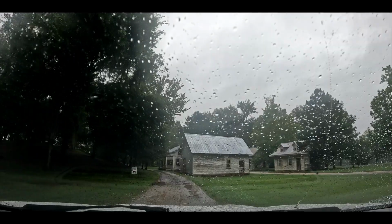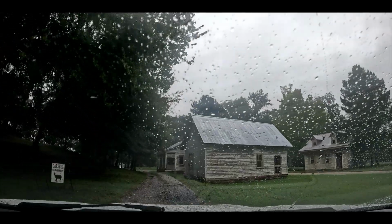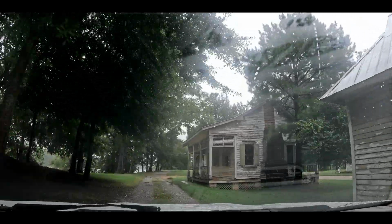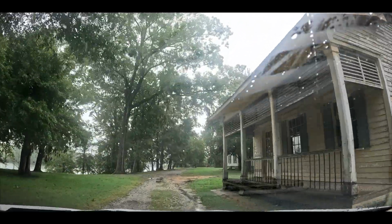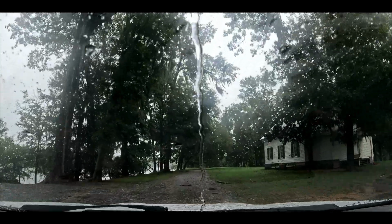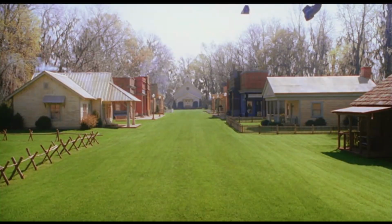Now for the town of Spectre. Only 8 buildings remain. All the brick ones were removed. This one right here actually has porches on both ends, and then there's the church over here at the end. And then all around this island is where they did the water scenes.